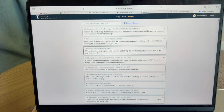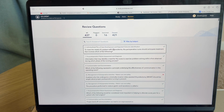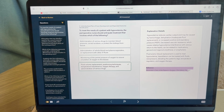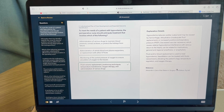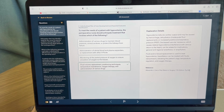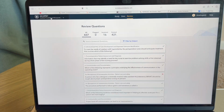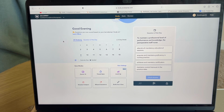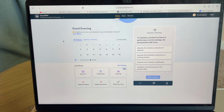If you want to review, this is what it looks like. You can go question by question. This is a question, this is the correct answer. The rationale is always by the side, and always towards the bottom it talks about the reference. So if you want to know exactly where in the textbook this information is, you just go to this textbook, page 262, to read more about it. But that's pretty much it. I recommend this app for the CFPN test.